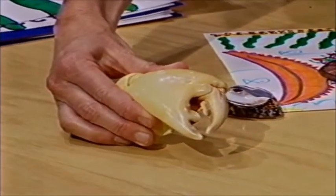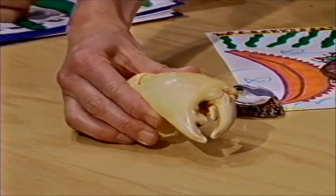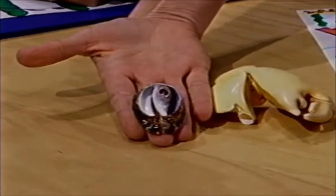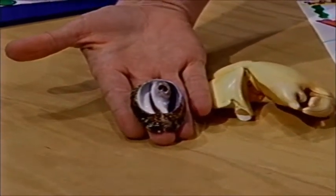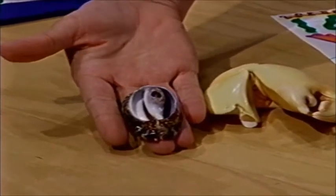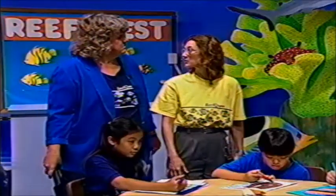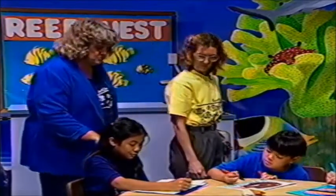It's got a great big heavy knob on the claw, and that's used for cracking open snail shells. And this is a shell from a cowrie that's been absolutely popped in half, and then the crab would pull the meat out, and that's where it would get its energy. So that's an example of a carnivore's adaptation for feeding.